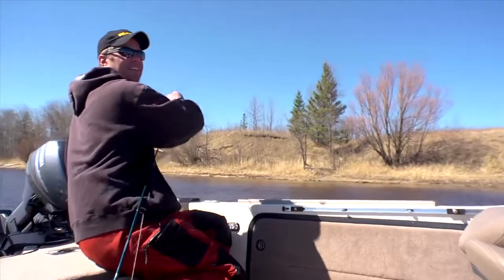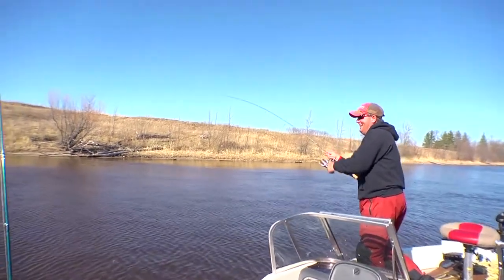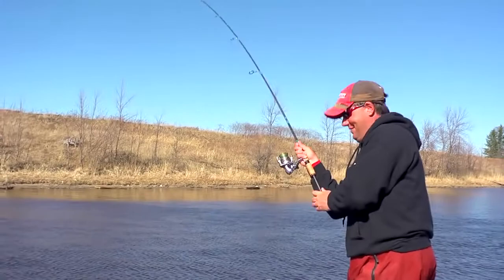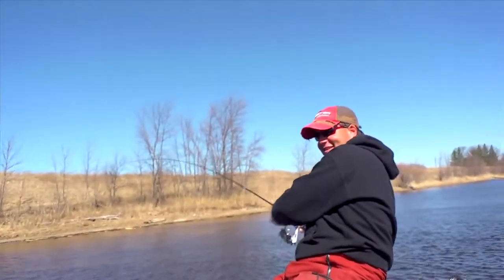Oh, doggy! Whoa, that was just about the samurai hook set. You can't do the samurai hook set. Come on, there's no way. I actually have to support my wrist here. Literally getting sore. I think it's a good one.